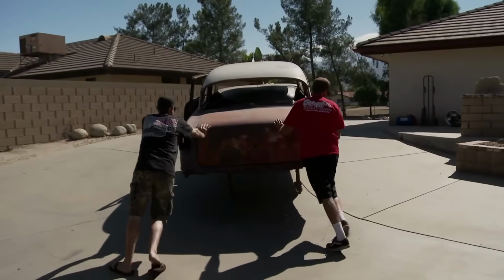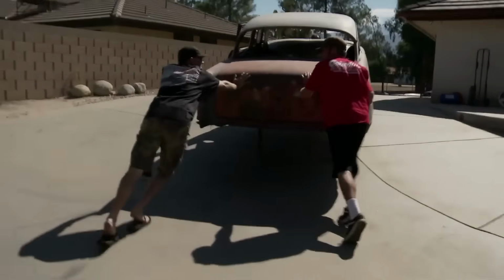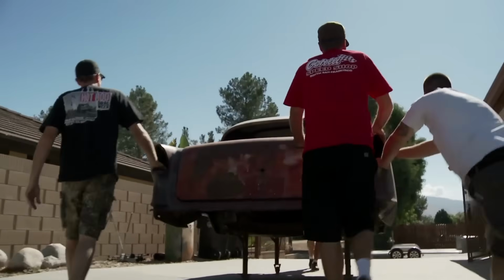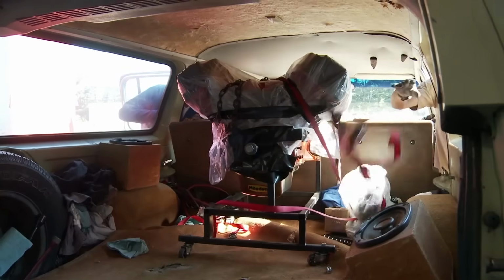Whoa! We're gonna take this up to Oregon and actually plop the body on a brand new chassis up there at Jim Meyer Racing, make a gasser out of it like that. And what's really cool about it is that we're gonna put a Chrysler 426 Hemi in this car, and we have it in the back of the Suburban. It's like a gasser kit all right here with us.